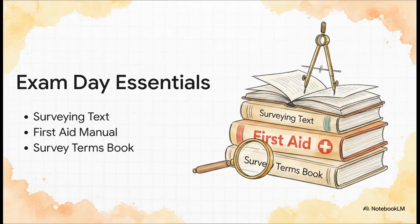Oh, and remember, this incredibly practical piece of advice from the source material. This is an open book test. Bringing your essential reference guides is a total game changer for your success.